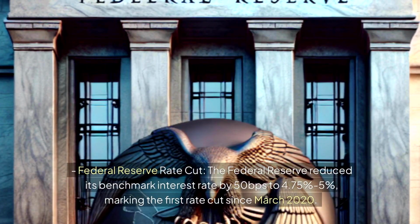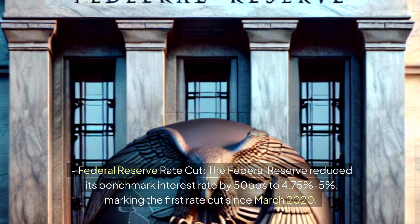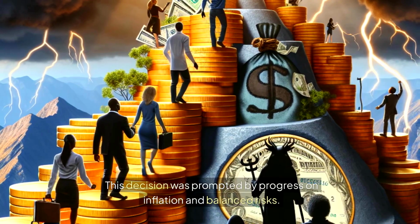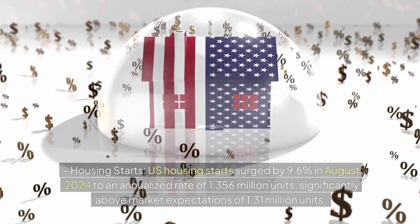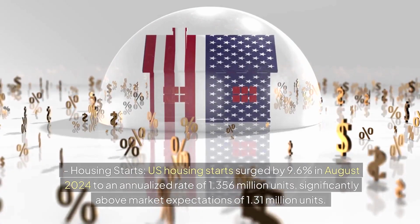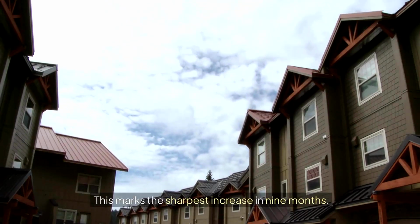Federal Reserve rate cut. The Federal Reserve reduced its benchmark interest rate by 50 basis points to 4.75% to 5%, marking the first rate cut since March 2020. This decision was prompted by progress on inflation and balanced risks. Housing starts. U.S. housing starts surged by 9.6% in August 2024 to an annualized rate of 1.356 million units, significantly above market expectations of 1.31 million units. This marks the sharpest increase in 9 months.